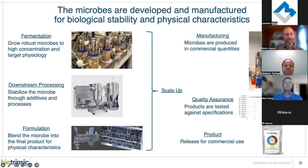So we aim to achieve that dormancy all through the development cycle. And that's what I have shown on this slide here. So at the very beginning, we have to figure out actually how to grow these microbes industrially, at large scale and at high concentrations. So we do that through fermentation. The fermentation processes are akin to what you might think for brewing beer or other sorts of industrial microbial growths. And in addition to just achieving high concentrations, high quantities of these microbes, we also target very specific physiologies.